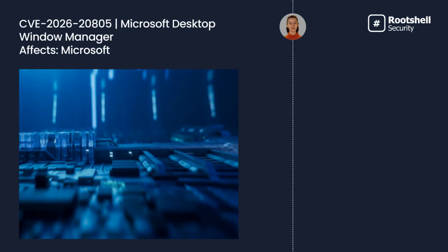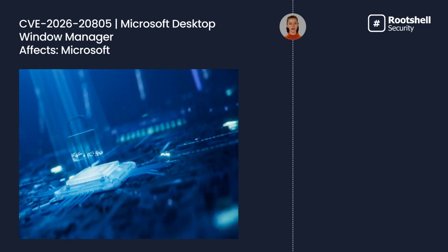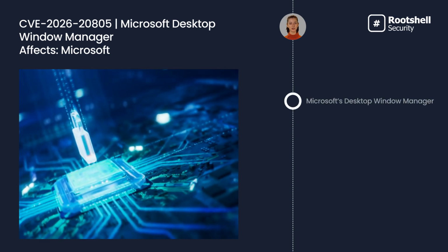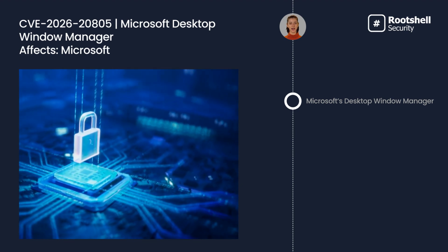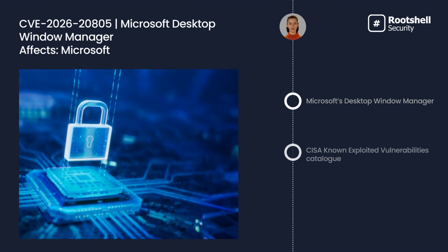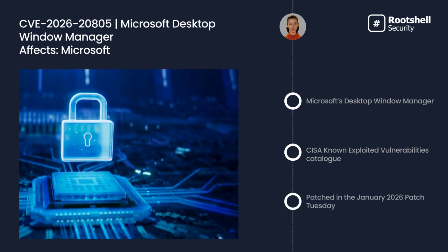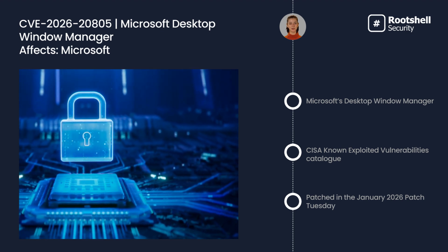CVE-2026-20805, Microsoft Desktop Window Manager. This is an information disclosure vulnerability in Microsoft's Desktop Window Manager. An authorized local attacker could exploit this flaw to access sensitive system information. It has been added to the CISA Known Exploited Vulnerabilities catalog and was patched in the January 2026 Patch Tuesday. If systems are not updated, sensitive data could be exposed.